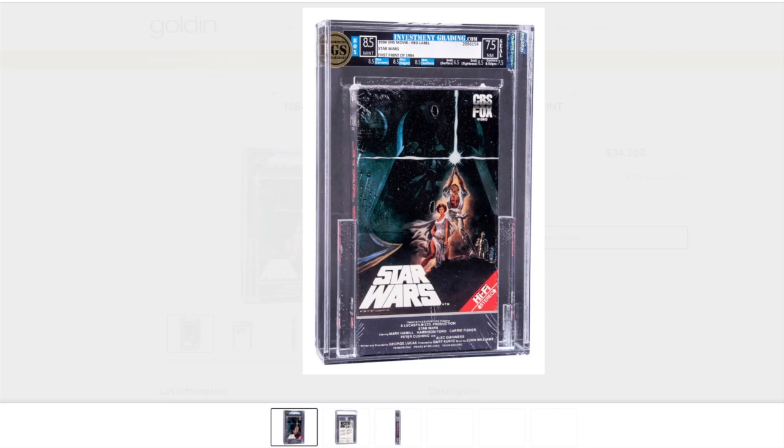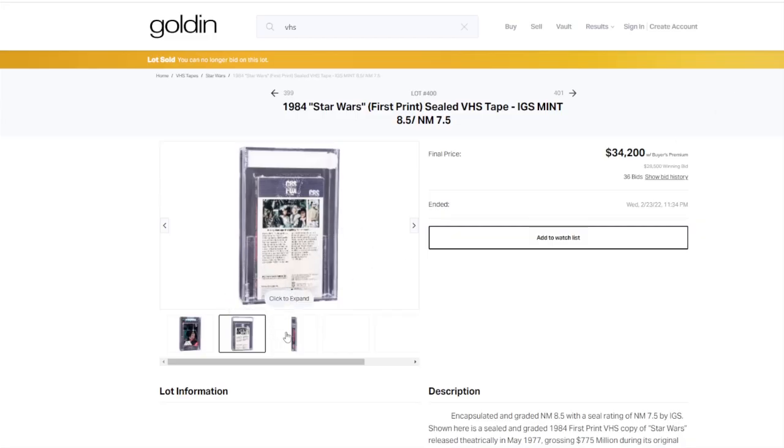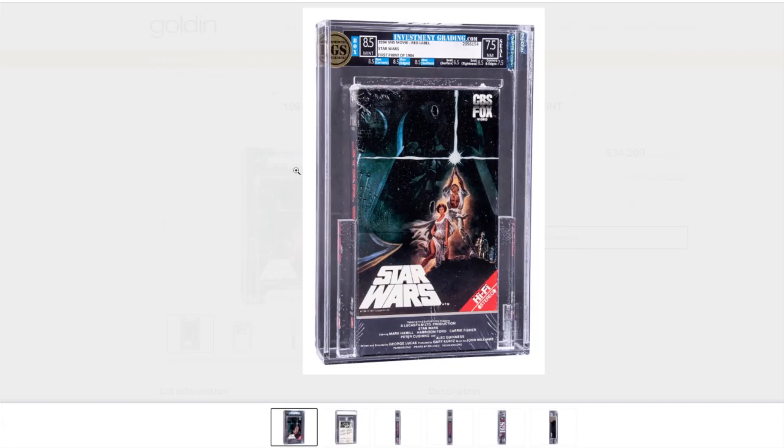Of course, I find it to be difficult to say that with any absolute certainty. And so I wonder how they're even getting their information, as a company as dysfunctional as IGS, certainly. Let's read what it says down here. Encapsulated and graded. Shown here is a sealed and graded 1984 first print VHS copy of Star Wars. Again, it's misleading people to think that this is a very first release of Star Wars sealed, which of course it is absolutely not.